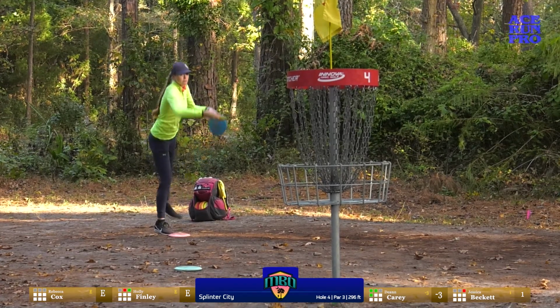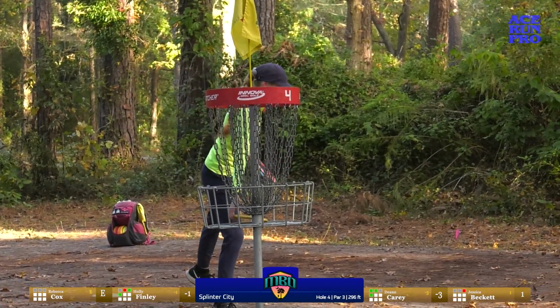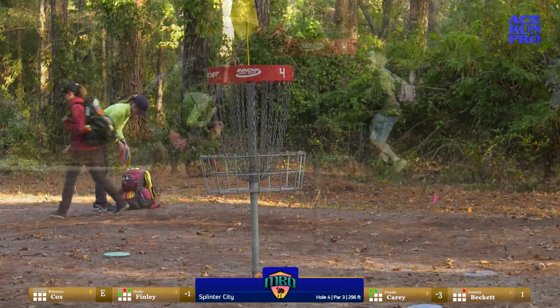Looking for a birdie yourself here. Beautiful. Back-to-back birdies for you, Holly. That's got to feel good. Oh, yeah. There you go. There it is.